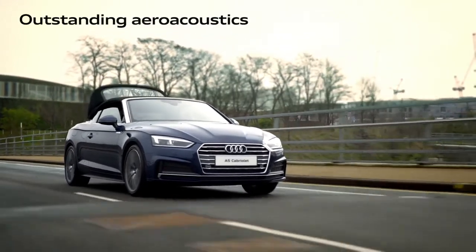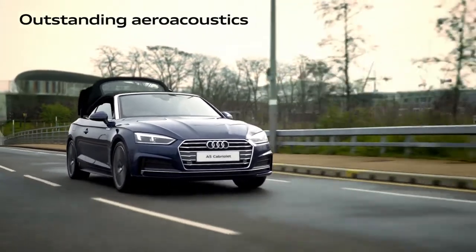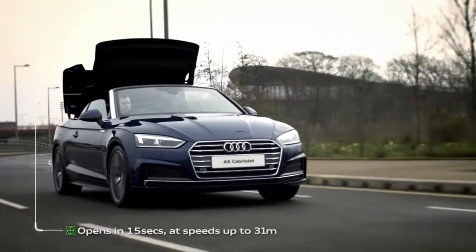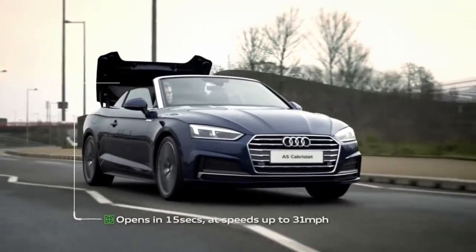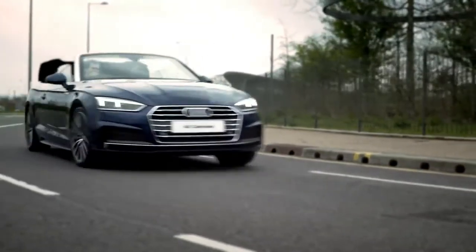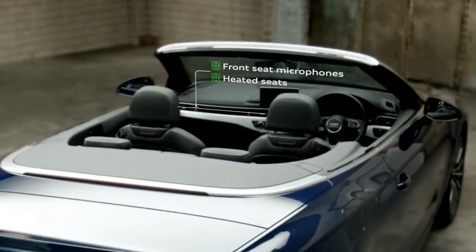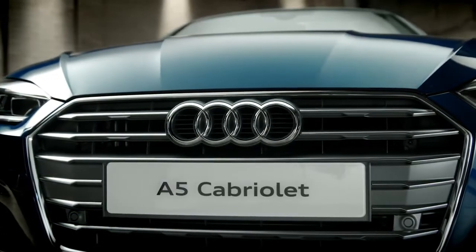On the road, the fully automatic soft-top roof delivers outstanding aeroacoustics, thanks to effective insulation, activated with just one touch, opening in 15 seconds at speeds up to 31 miles per hour. And with front seatbelt microphones, you'll get improved voice quality.